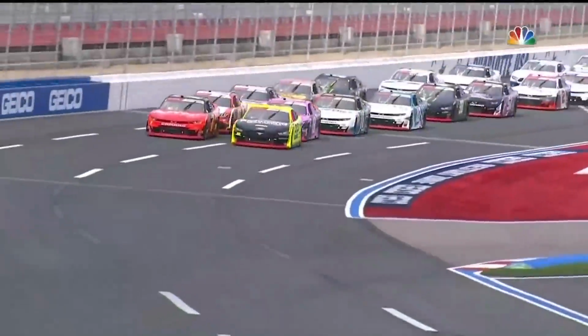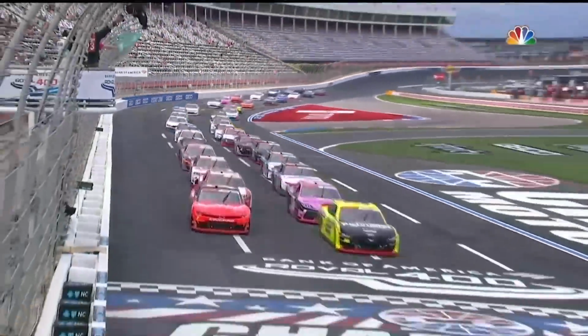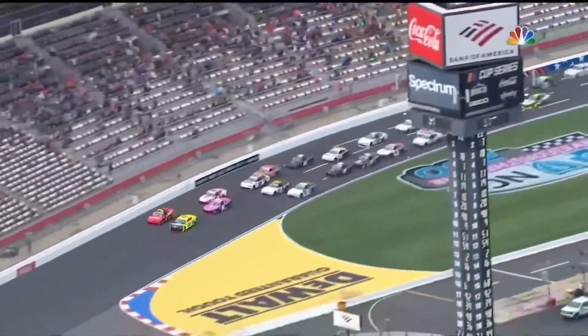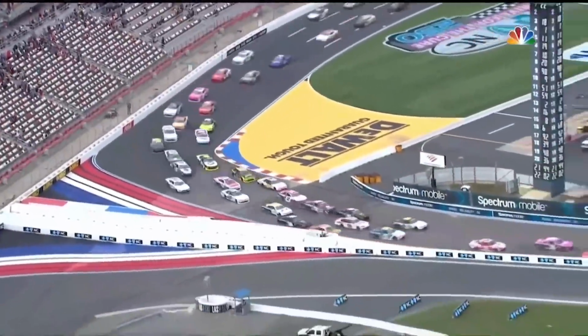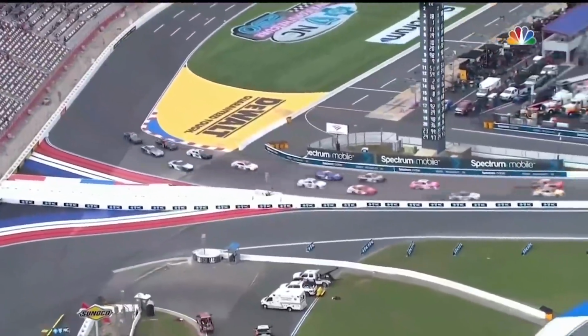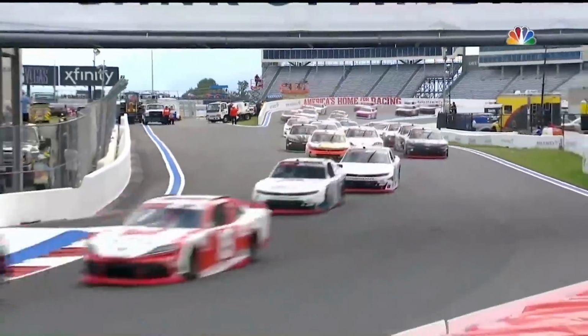Elimination race from the Charlotte Roval underway for the Xfinity Series. Three and four wide as they try to negotiate through turn one. Very tight coming through two and into three.